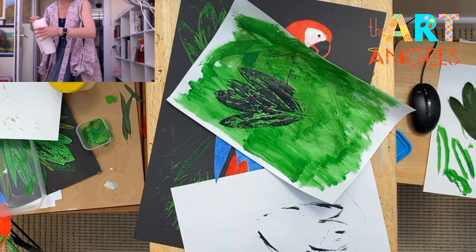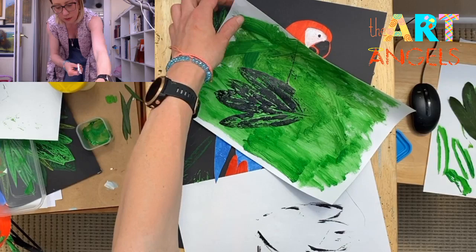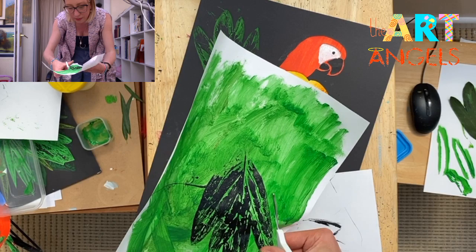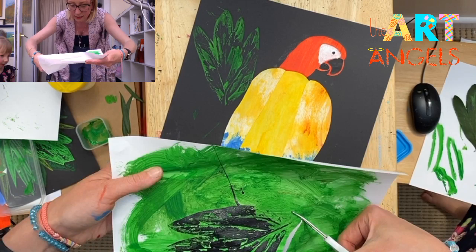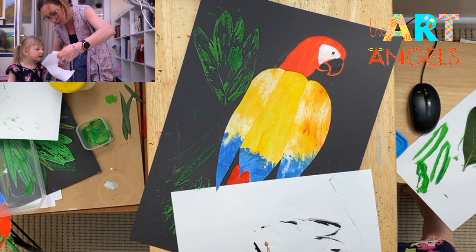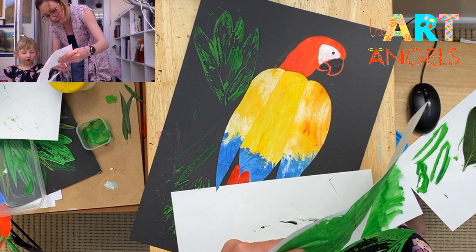So now, what I'm going to do, I'm going to cut out this print and place it somewhere, but I want to leave some green area around the black print. What is black print? You see, we just made black print, but it still looks like green because we made it on the black background. And what is that? What print? Leaf prints.